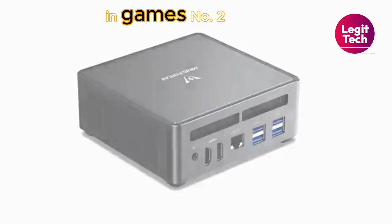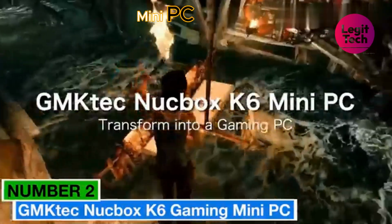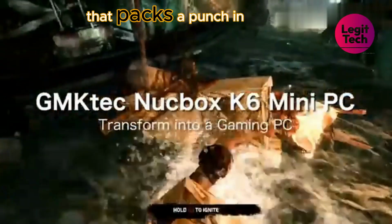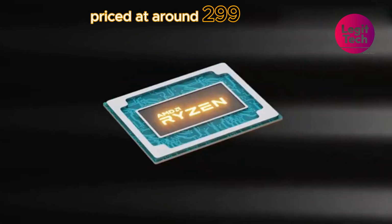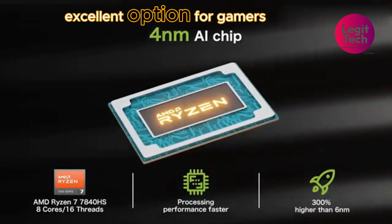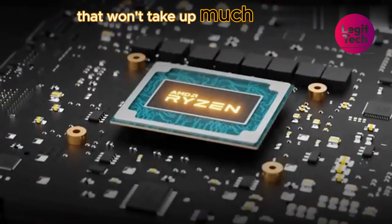favorite applications and games. Number 2, GMK Tech Nucbox K6 Gaming Mini PC is a remarkable piece of hardware that packs a punch in a compact form factor. Priced at around $299, this mini PC is an excellent option for gamers and casual users alike looking for a powerful system that won't take up much space.